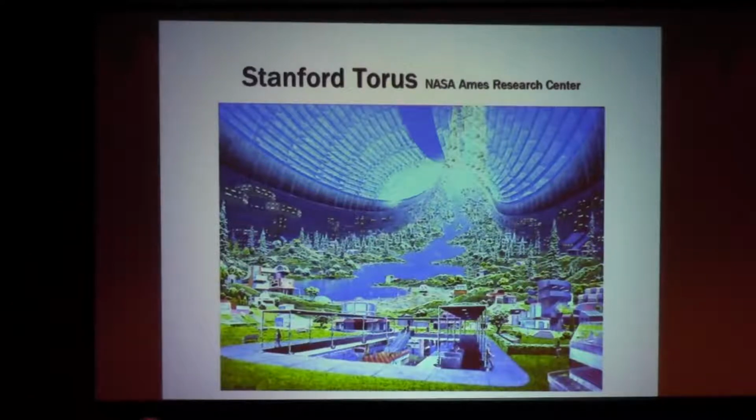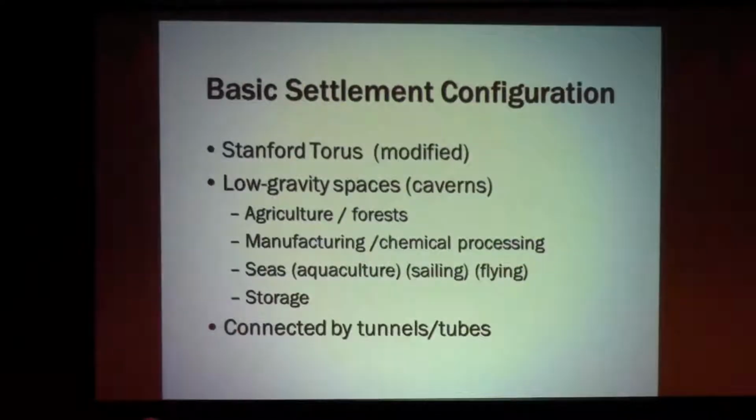Again, this is a slide from NASA Ames showing the inside of a Stanford Torus. And it's a pretty nice place to live. So our colonists would essentially live in this environment. They could, during the work shift, maybe leave and then go deal with the caverns. But then at the end of the shift, they come back. So they're living in a 1G environment most of the time.